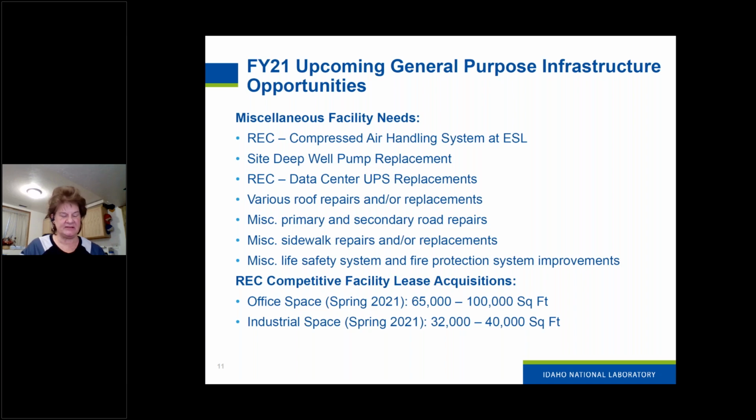And when we see ourselves in a continuing resolution, we have to maintain certain spending levels. Now, you should start seeing this list start to expand. We do have other projects that have been in the advanced pre-planning stage waiting for funding to show up. But currently, some of the larger projects, for example, there's a new compressed air handling system acquisition here in town over at the Energy Systems Laboratory on MK Simpson Boulevard.